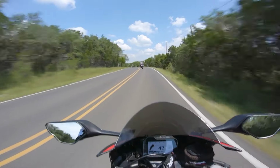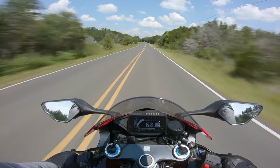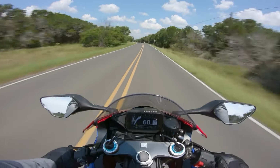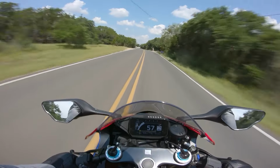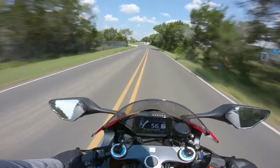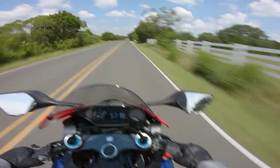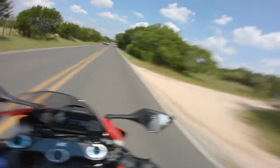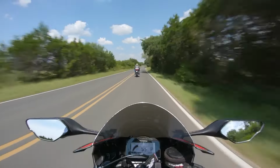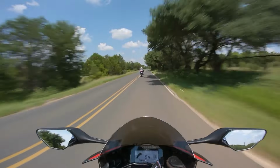The Fireblade SP is literally like R6 power band. It's crazy. Yeah, it has a ton of power. Like, holy cow, it has a ton of power. But there's so much work to get to it. I gotta say, looking at the double R in the rear view mirror, it does not look as cool. Absolutely not. The Fireblade SP has curb appeal that is just out of this world.